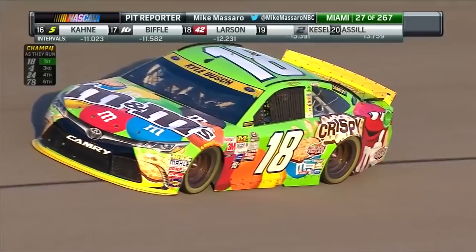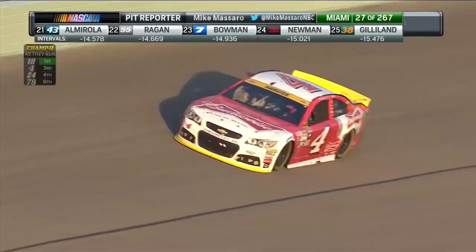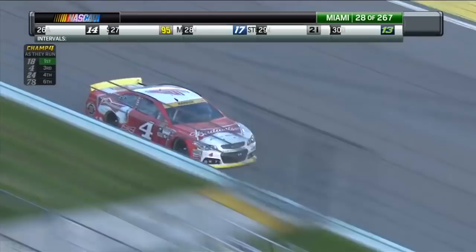Dave? Mike, in final practice yesterday, Kevin Harvick was only 26th best on single lap runs. I asked Ryan Childers this morning if there was any concern there. He said, no way. We were great in the morning. We will be good in the race.